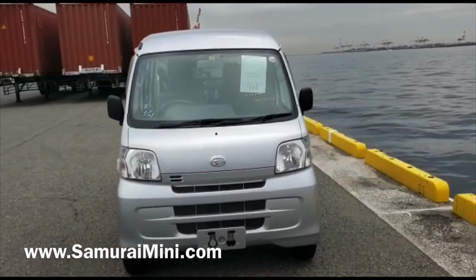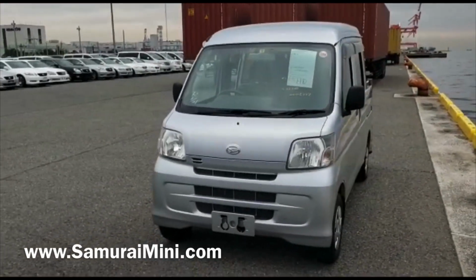This car is on its way to the States. As you can see, the shipping paper in the window there. It's going to be leaving very soon.